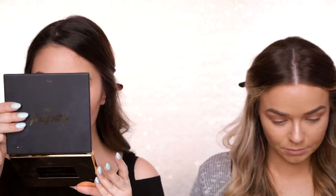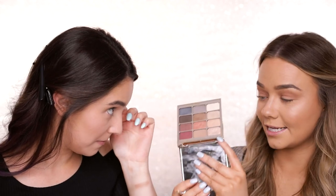True. I'm just going to add a tiny bit of shimmer. Gonna add some shimmer? Yeah, I'm gonna use the Stila Kitten. Just in the inner corner, you know. Just a little something.